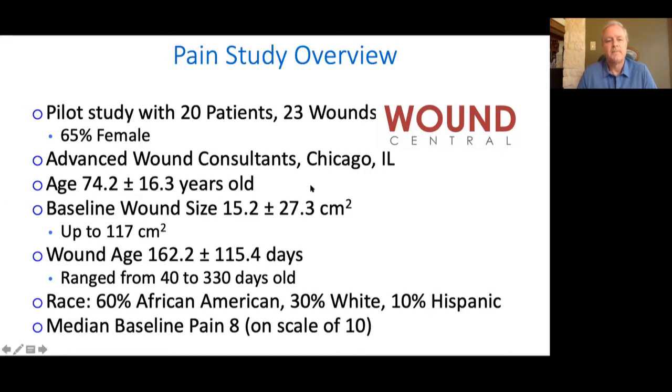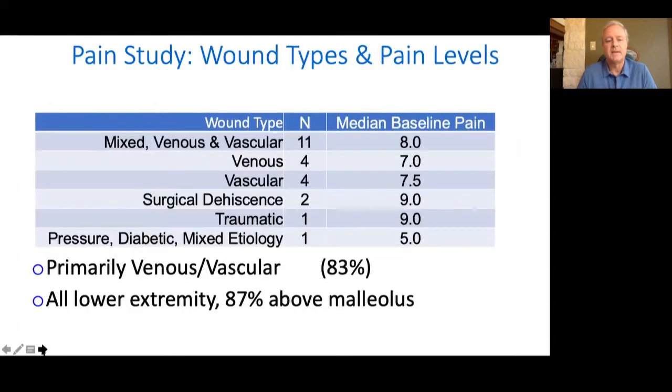Next slide. So what you'll see on this next slide is that they tended towards leg ulcers that had a vascular component to them, i.e. very painful. The overall median pain was 8 across the board, but here you can see different wound types. Next.